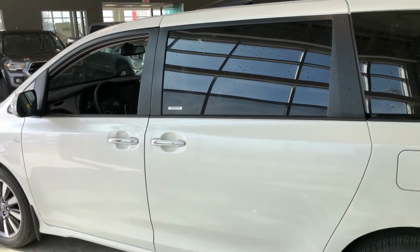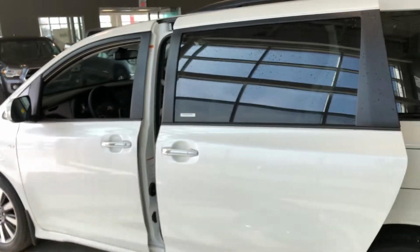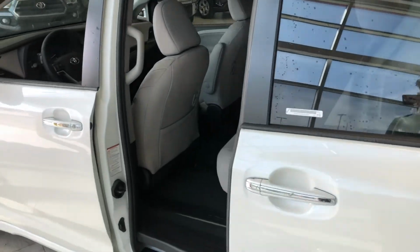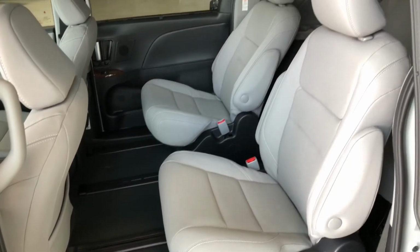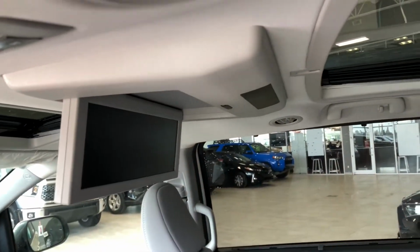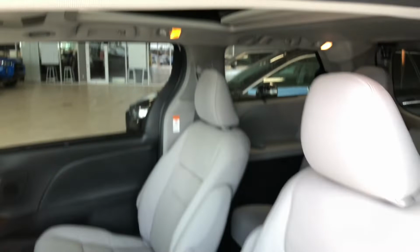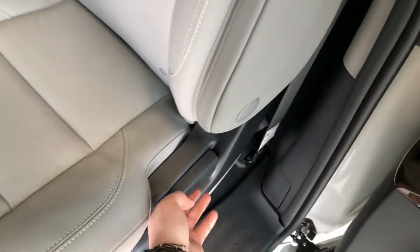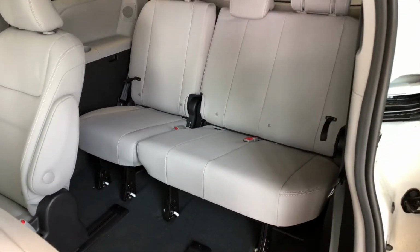Like I mentioned, the Sienna does have power sliding doors, so we're going to hold that 3rd button on our key fob here for that left side to open. Now if we move inside here, you can see we are continuing with the gray leather seating. Behind the front passenger and driver seats, you have these little extra storage compartments. Of course, there is your Blu-ray screen and your second moonroof. The second row seats do fold down as well. We can just pull this little middle handle here. Seats will fold and we can slide them forward, giving you access to your 3rd row seating.